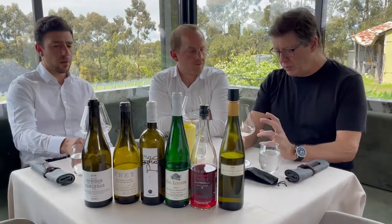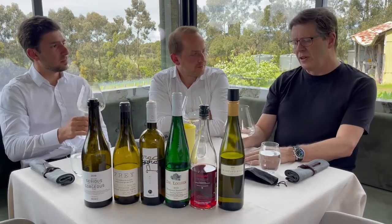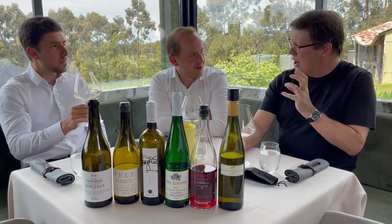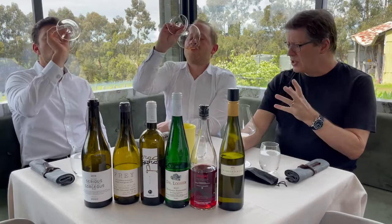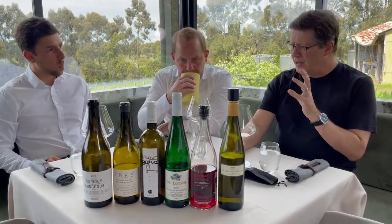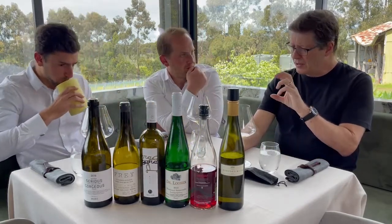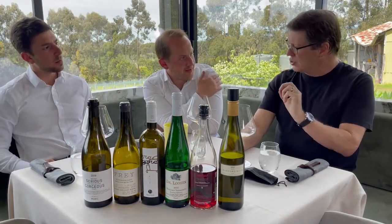Well, I love exactly what you said, that spiciness and that little bit of phenolic influence in the wine. I think that adds. It's really nice. It's got a sort of richness there, but it's grounded in that spicy, phenolic texture, which I think is just great for that dish as well. A nice little cut through. Again, it's got that combination of some richness, but also that lovely textural drive.